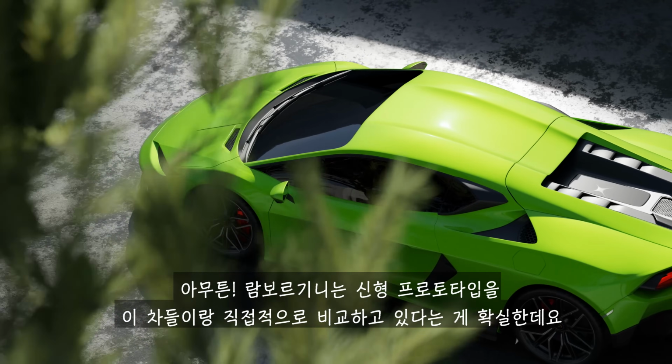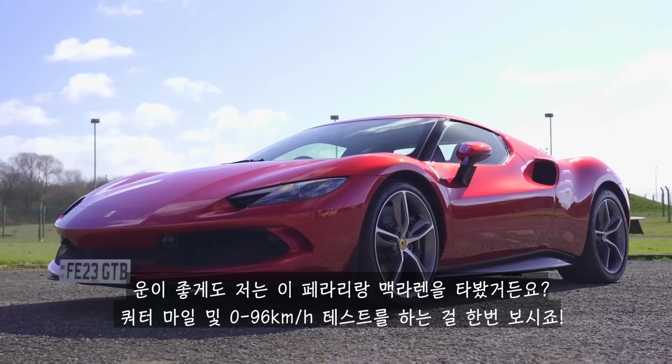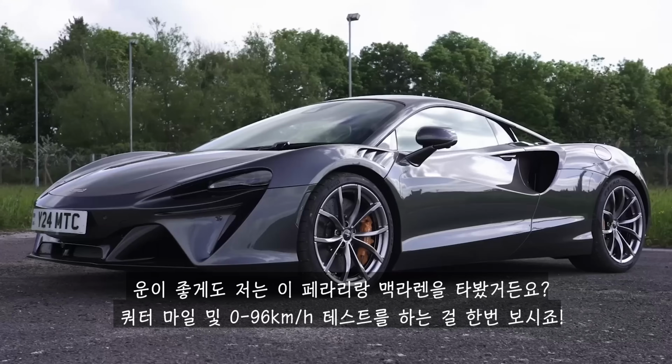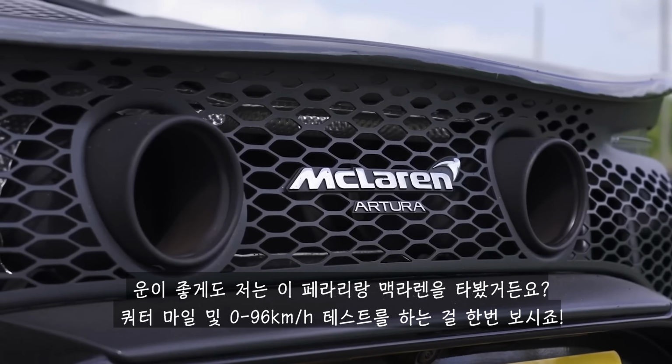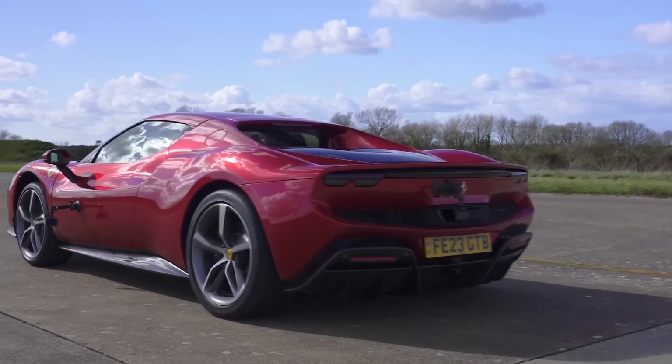Anyhow, you can bet Lamborghini has been directly comparing its new prototype with these cars. Luckily, I've also tested this Ferrari and McLaren, and here's what happened when I timed them from 0 to 60 miles an hour over the standing quarter mile.